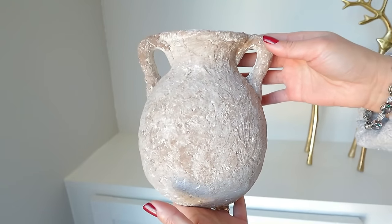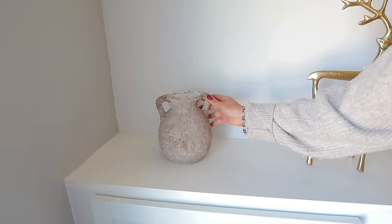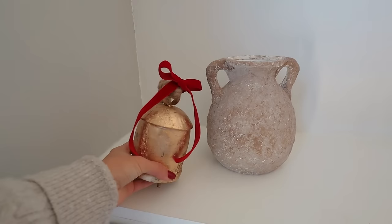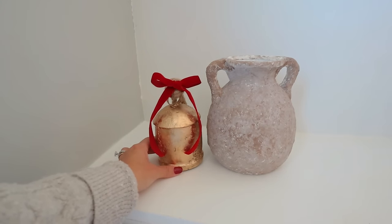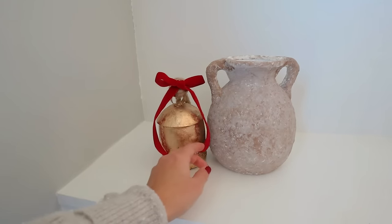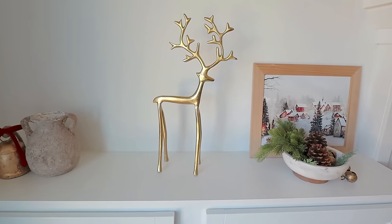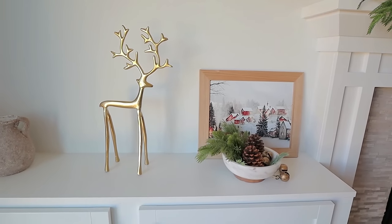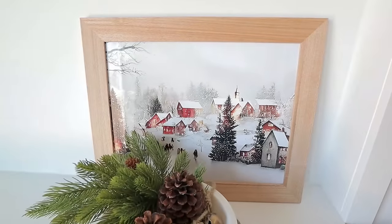Next, I'm adding this small vase with handles that I did DIY and turned into a stone texture. This side is going to be less visible, so I'm keeping things very simple, but I still wanted to add something to fill this gap and keep it the same as the other side of the fireplace, since my Christmas tree is going to be on this side of the living room. I'm placing the reindeer in the middle, which is going to be more visible being taller.